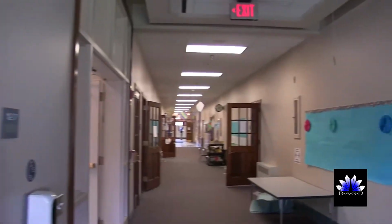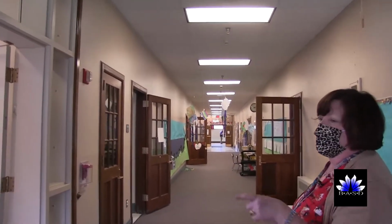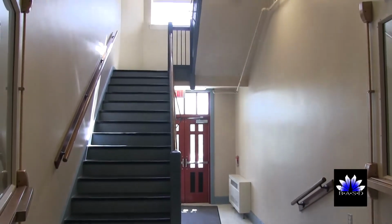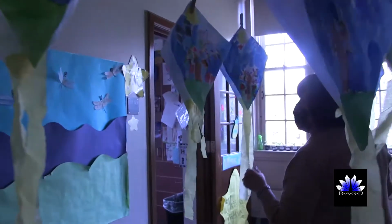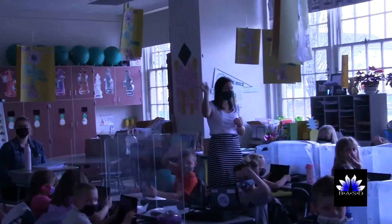All right, now we're going to head upstairs. We have two sets of stairs, and this is the back stairway. You can go ahead up. All right, now we're upstairs. We have four kindergarten classrooms. You can see we have some kites up, and the boys and girls are in Miss Hill's room. They're working on their school tablets. Maybe all of our kindergarten friends can give a little wave. They're having fun in kindergarten.